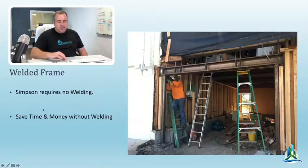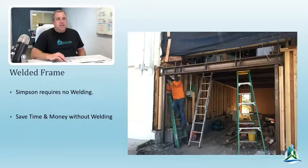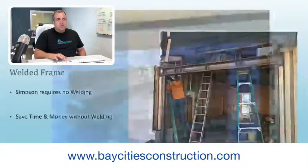And the welded deal, it's just a different world. The actual steel cost is cheaper, but the labor and the timeline to get it installed are longer. So there are some reasons to not do that.